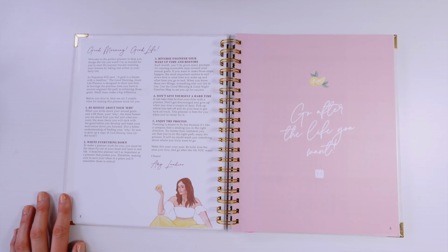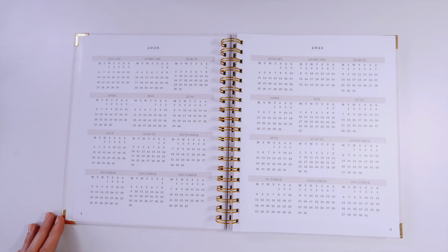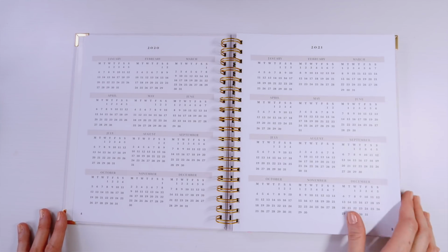Next, we have a little introduction from me. I wanted to throw a few rules out there for helping you make sure that you make the most of this planner because it really is meant to keep you motivated, not overwhelm you where you give up on it or give up on your morning routine or give up on your plan. This is a 2020-2021 planner. It starts in September of 2020 and is dated through the end of 2021.